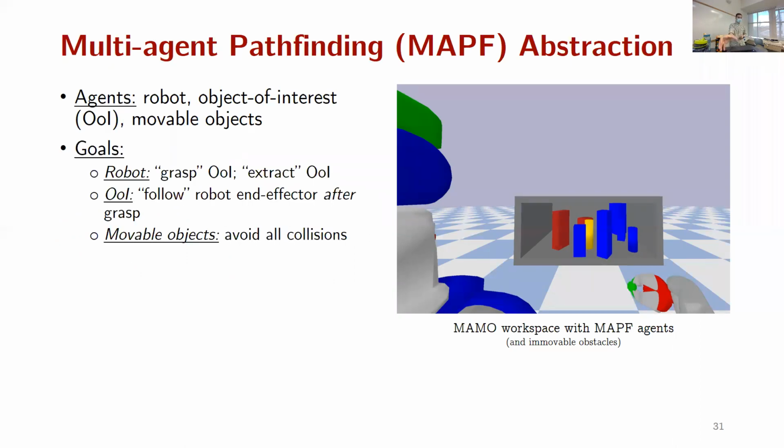The goal for our PR2 is just to grab the yellow object of interest and come back out with it. That object is supposed to stay in place until it's been grabbed, and then track the end effector of the robot on its way out. The movable objects are just tasked with avoiding all collisions, because collisions in this abstraction would mean that there's penetration between objects, which is not physically possible and therefore not allowed.